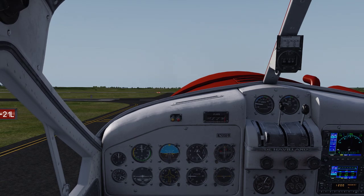Tower, 323 Kilo Tango, holding short 21 left, ready for departure. 323 Kilo Tango, wind 160 at 8, altimeter 30.14, runway 21 left, clear for takeoff. 21 left, clear for takeoff, 323 Kilo Tango.